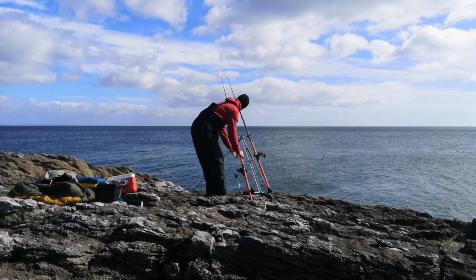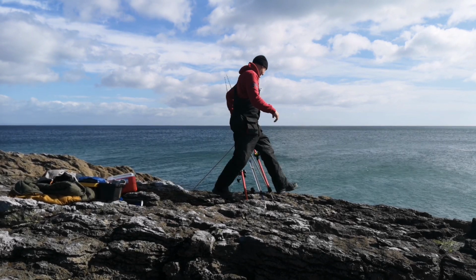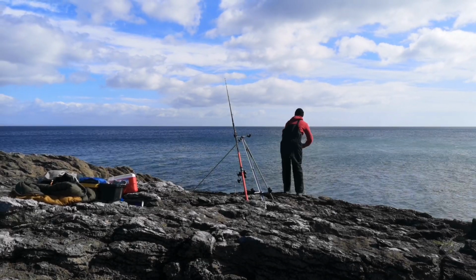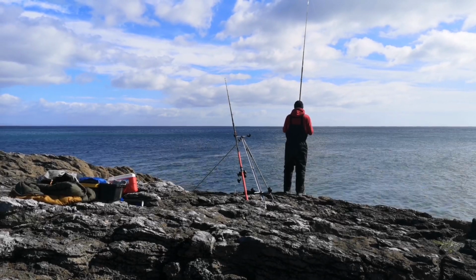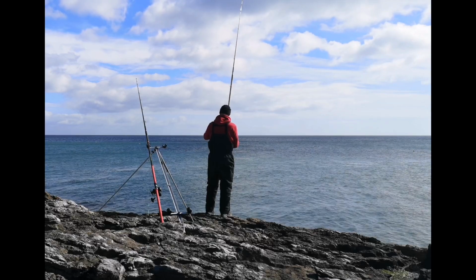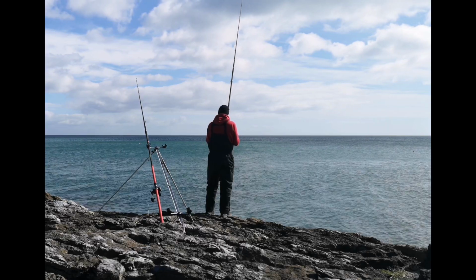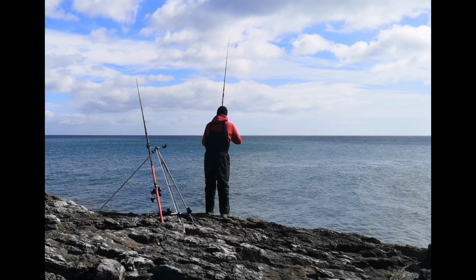Yeah, these rods are quite new, and I want to look after them, so I don't want this lot blowing over. It is blowing a hoolie up here. Oh, what's that on the line? Got some shredding on the line, that's not good. That'll be changed tonight then. Little job for me to do.